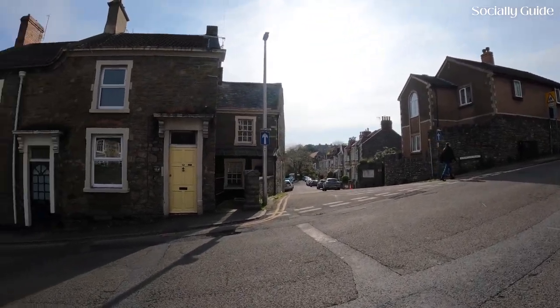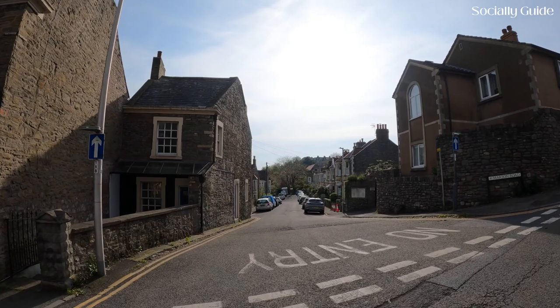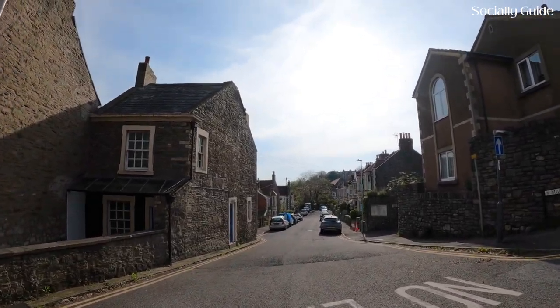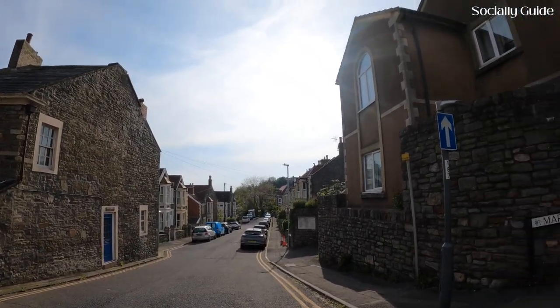What do you think of Clevedon so far? Beautiful, right? It's quite a gorgeous place, isn't it? It's beautiful.